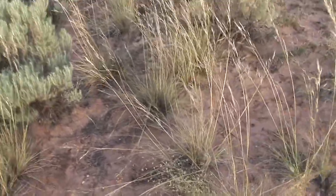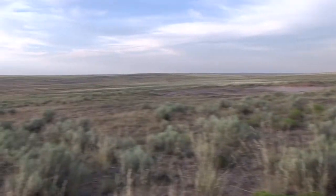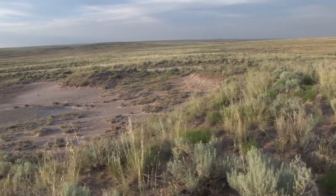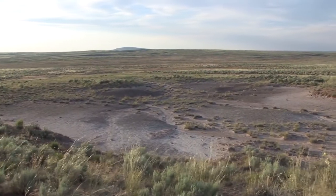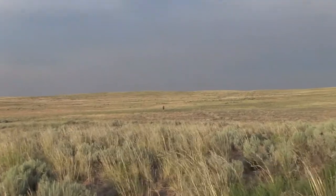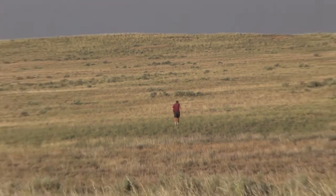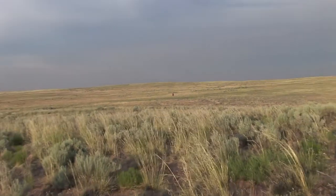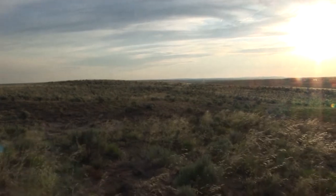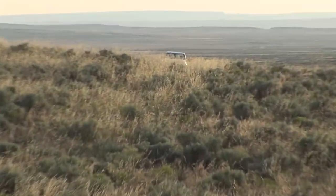Also, notice how tall the grass is here. A lot of fences, and so the cattle haven't been getting over here. Another, like, little pond. There's Ron, still marching on. There's the truck.